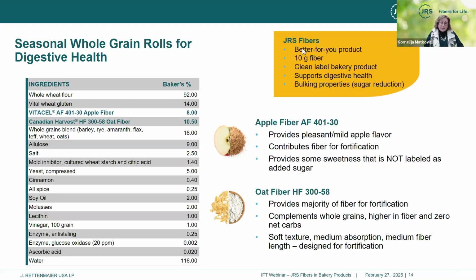It basically provides 10 grams of fiber in one roll, and it's seasonal because it was developed in winter, so it has a little bit of apple flavor and some of the spices, and it has a lot of whole grains. This formula basically shows that the fibers complement whole grains, right? People like whole grains, they are good for you, but whole grains do not really lend that much fiber as fiber products do. So if you look at it, this is a clean label product, something that consumers like, and it has 2 fibers in it.